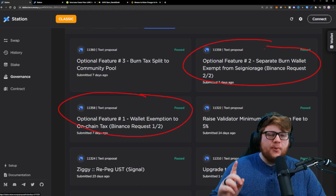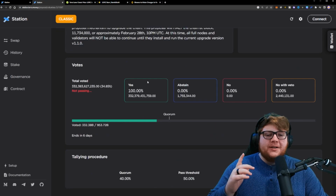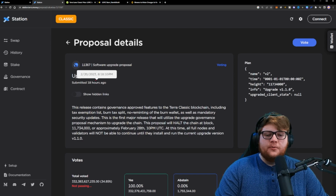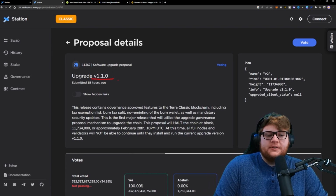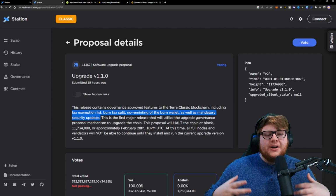Now, both of the signaling proposals that let the L1 task force know that this is something that the community wants to pursue actually just passed, which led to the L1 task force to put up this proposal just a couple hours ago that actually enables the upgrade to version 1.1.0, which would impact and actually implement these different changes. And so this is actually a really important upgrade for the Terra Luna Classic ecosystem. You can see that we have the tax exemption list, the burn tax split, no reminting of the burn wallet, as well as some security updates that they're not going to share right now for obvious reasons as to what the security potential risks are, but they are implementing these security updates to help secure our blockchain.